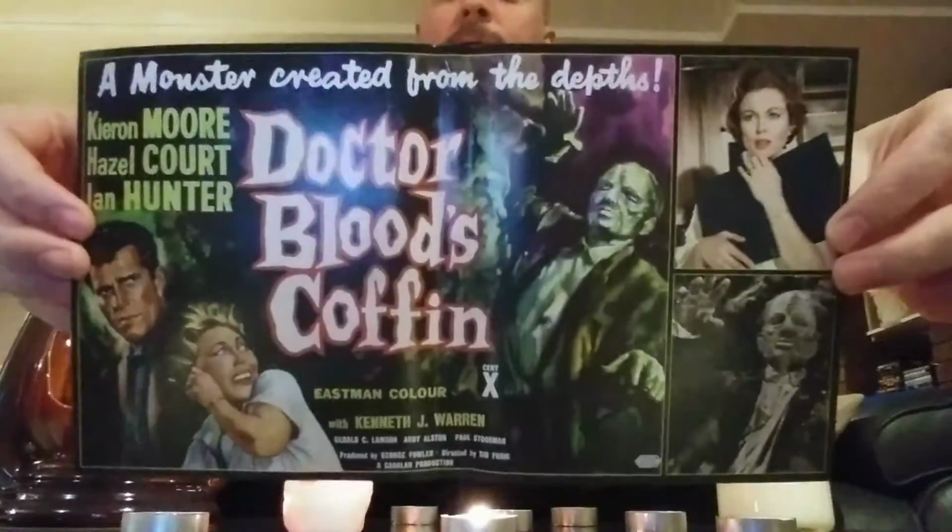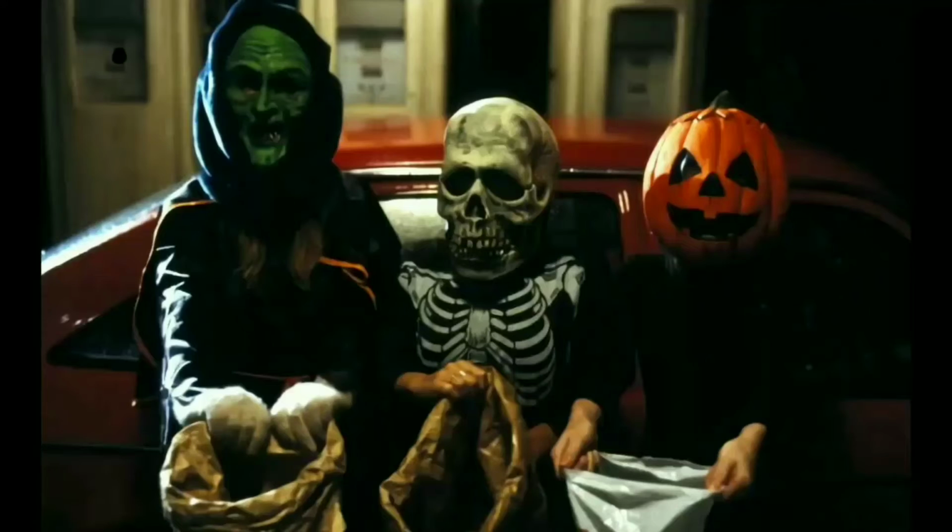An epic cover that looks like this. This is not the film that I was expecting.